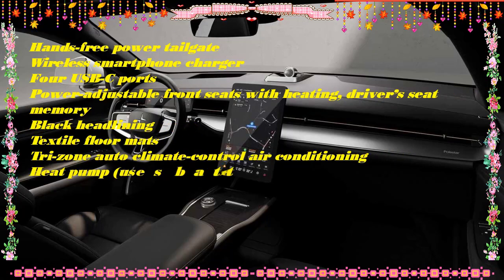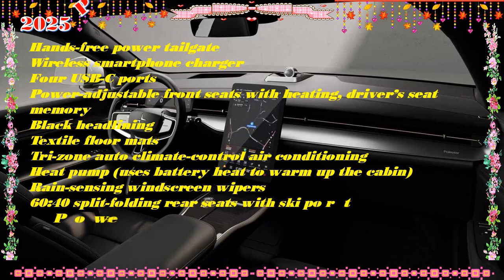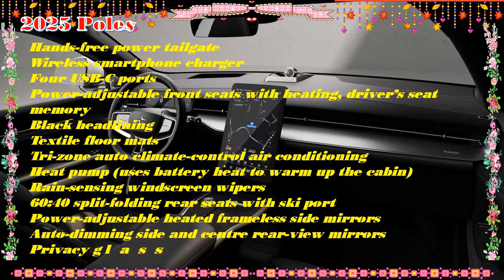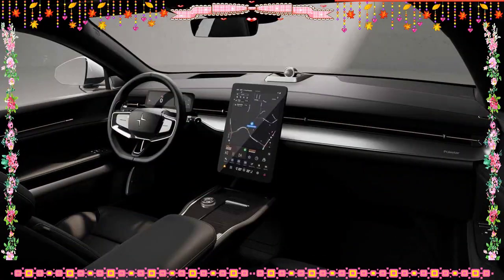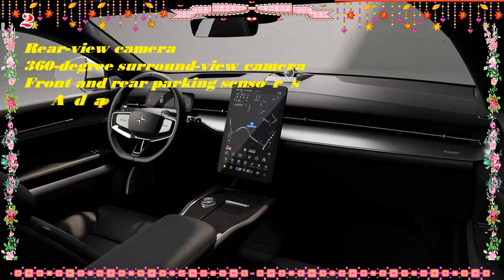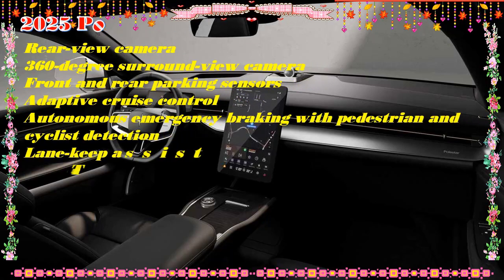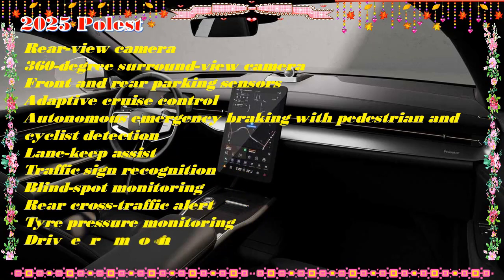Although the tuned-up performance model sounds enticing, we'd stick with the long-range dual motor model, which at 483 horsepower is no slouch. Its range is longer than the performance model's and it also comes with a generous list of standard features for its first year on the market, including the contents of the Pilot package. That means tech features such as adaptive cruise control with lane centering and a head-up display are on every model.